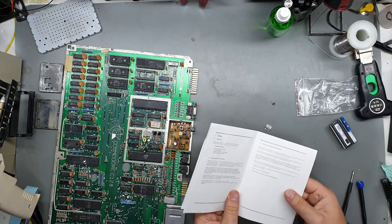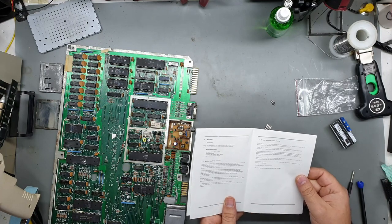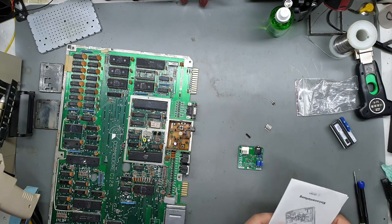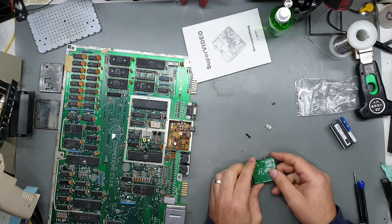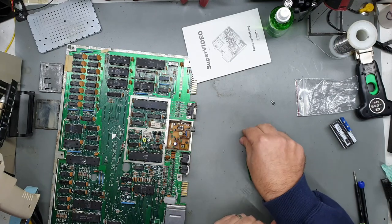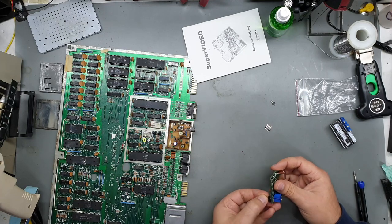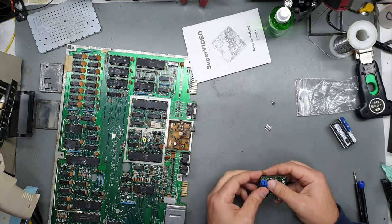And the instructions are in German. Even with my very basic knowledge of German, it doesn't look like it actually goes over what these jumpers do. So it doesn't matter, let's put it together and I guess we'll find out that way. It does require a tiny bit of soldering to get it set up. Basically, you've just got to solder the pins.